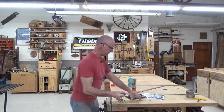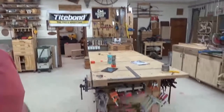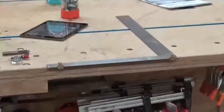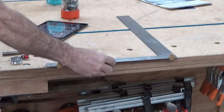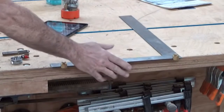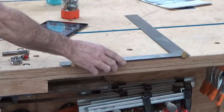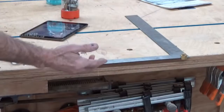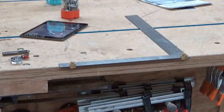When I put that against the edge of the plywood, like it is on my bench there, those gauges register. So I don't have to feel whether the square is lined up. It's like having a big tri-square with a head on it, except the head is in the form of stair gauges.